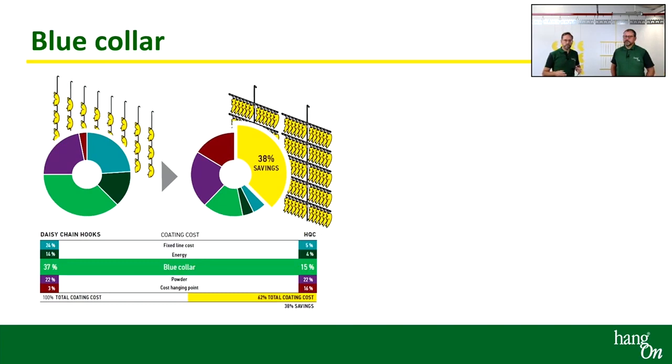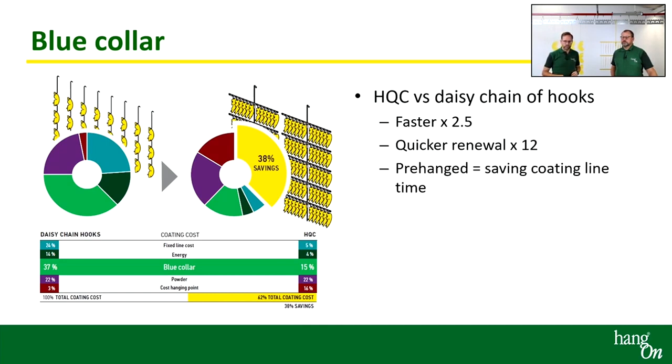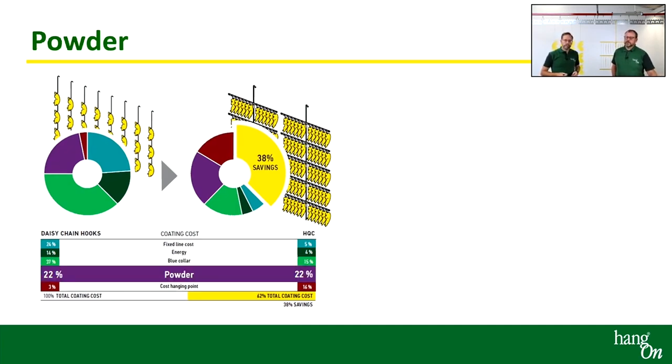Moving on to the blue color, which is the next big thing where we make savings, which we already talked about. It's 2 times faster in this case from daisy chain to HQC. We talked about the renewal of hanging points, so savings around 2.5 times.